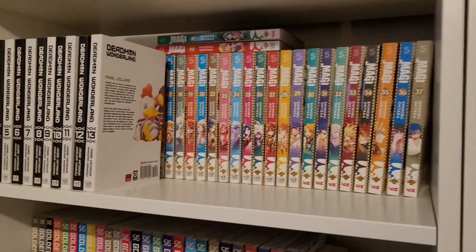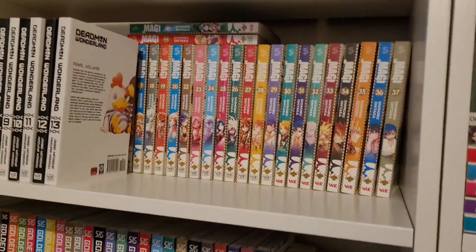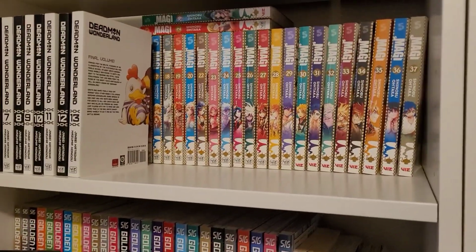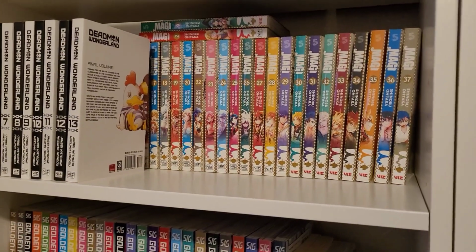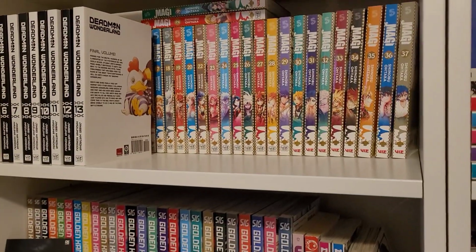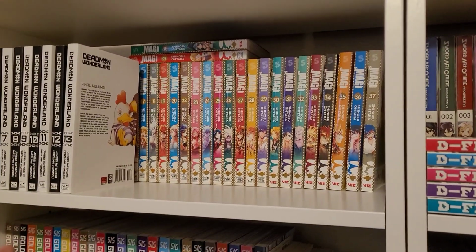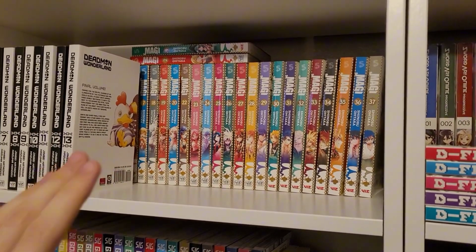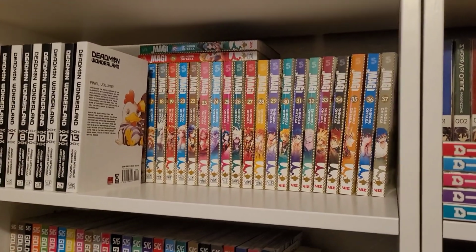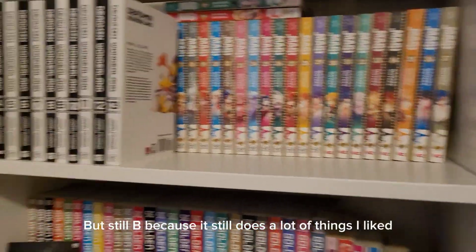So over here in our third shelf, we have Magi 1 through 37. This is a series that was kind of hard to grab. I think some of the volumes are still hard to grab, but I read all of it and I wasn't the biggest fan. I think it's solid, but there's just a lot of issues I have with the story. I'm not huge on the characters, so I'm gonna say it's a B. If you want me to go into it deeper, I'll just say that the ending's not great, and I didn't fall in love with any of the characters. I liked the theme. I didn't like the execution that much.